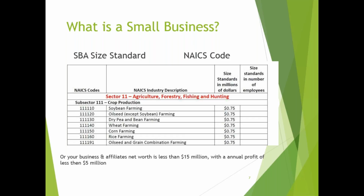So we took a screenshot from that here, and you can see Sector 11 is agriculture, forestry, fishing, and it has a code, which is that number over on the left. And that corresponds to a size standard in millions of dollars. So this is $75 million. If your annual receipts are under that, you qualify as a small business. Most people that I work with don't have a problem qualifying as small. They'd have to be huge in order to be a large business.